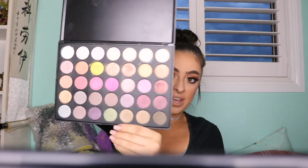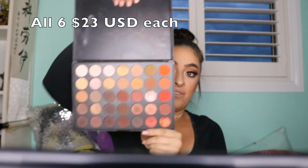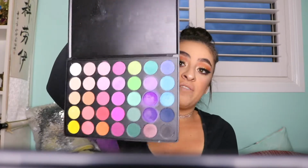Now, let's talk Morphe. I have the Morphe 35E palette, which is this one over here. I have the Morphe 35O, the Morphe 35N, Morphe 35F, Morphe 35K. Holy shit, almost dropped that on the floor. And my Morphe 35B palette.